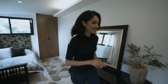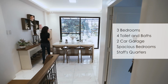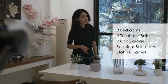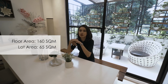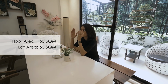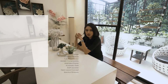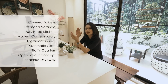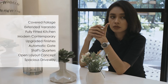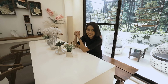Okay, recap. So you've got 3 bedrooms, 4 toilet and baths, a 2 carport, and all of this is in a 160 square meter floor area and 60 square meter lot area right here in Mandaluyong City, in the middle of the metro. Again, it's just a few minutes drive away from Rockwell, Makati, from Ortigas, from Shaw Boulevard. It's basically right smack in the middle of EDSA, to be honest.